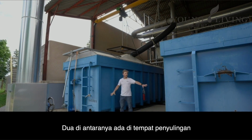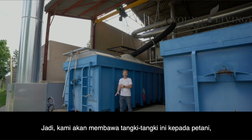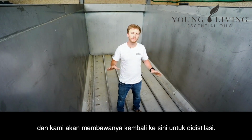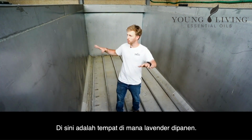We have 7 of these vats. So we have 2 that can be at the distillery and 5 that can be out either traveling or in the fields getting filled. The way we can do this is that we will bring different vats to different farmers. They will fill them. We will bring them back here and distill. Here we are actually in one of those containers. I'm standing where the lavender after harvest would be.